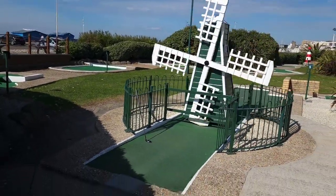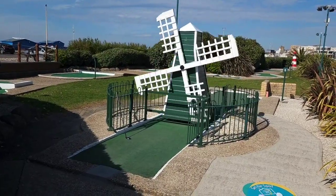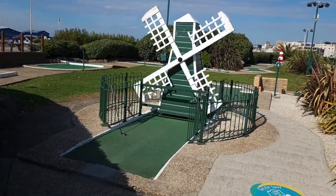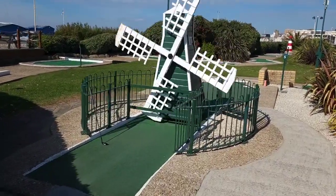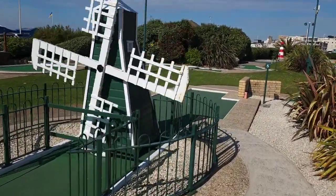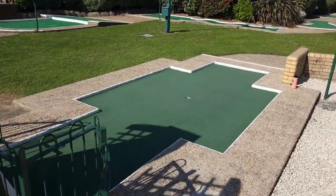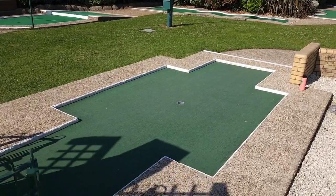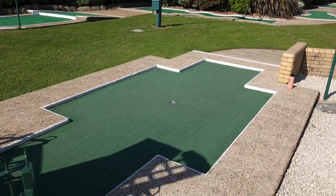Okay, so here we are, lane number 5. And one of the reasons why this is the crazy course is you have crazy obstacles just like this. You have a windmill, and yes, those blades do come very close to the carpet and they will stop your ball. So you'll go underneath the windmill, and the hole sits right in the center of this kind of cross area.